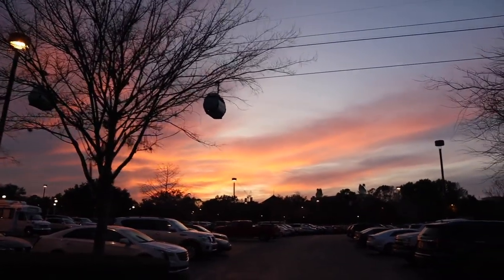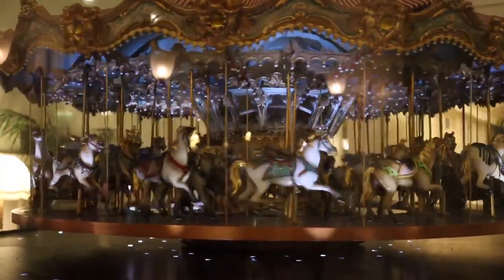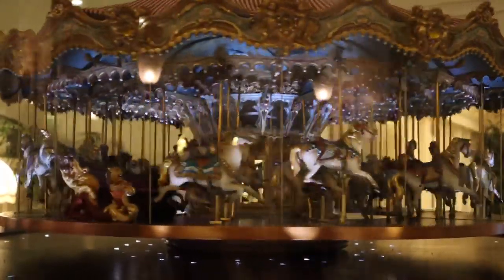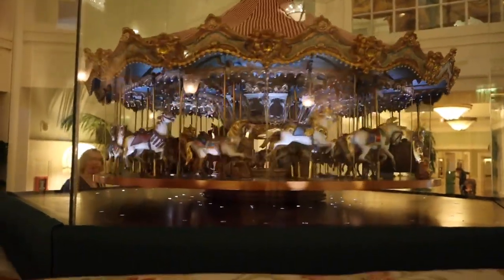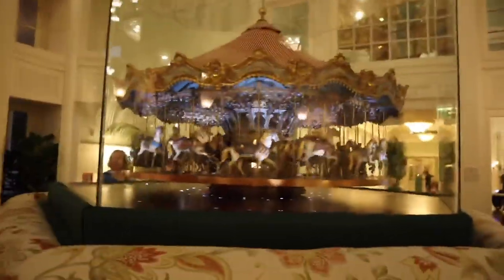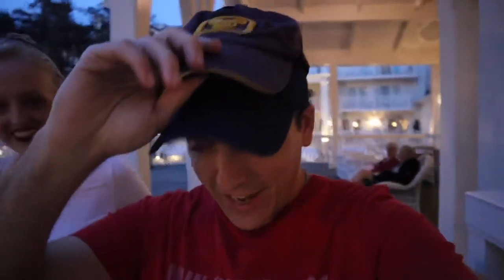Well, look at that beautiful sky. Also, the Skyliner stopped. Oh, I got here at the perfect time. Sorry, I went to the washroom real quick, and this just started going off. The smells of the lobby, the sights of this. I honestly forgot I had the second hat on.